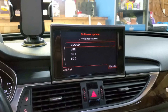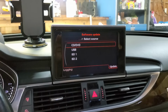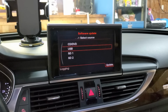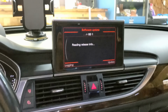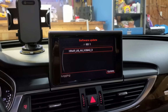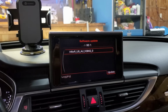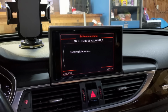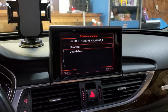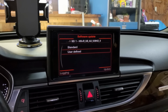From here, we're going to scroll down with the big knob and select source in the menu, which is SD1 for SD card slot 1. So here is the software that's on the SD card. That's the one that Ben sent to us. And we need to select it just by pressing in on the big knob. It's going to read the information that's on it, and we're going to scroll down and click User Defined.